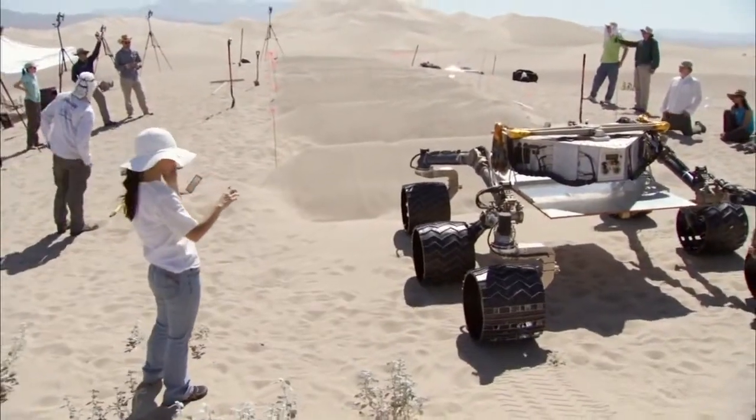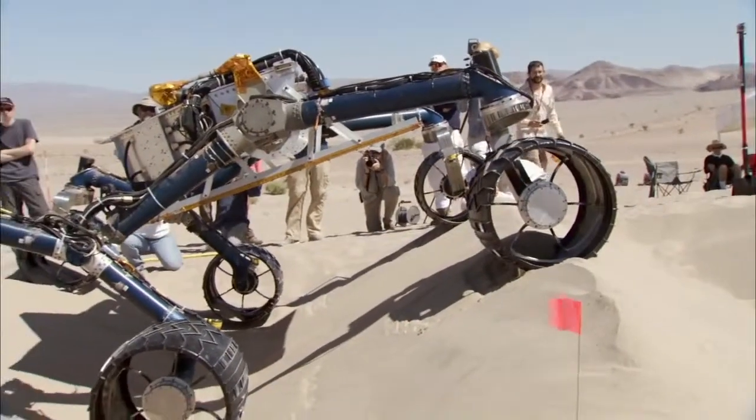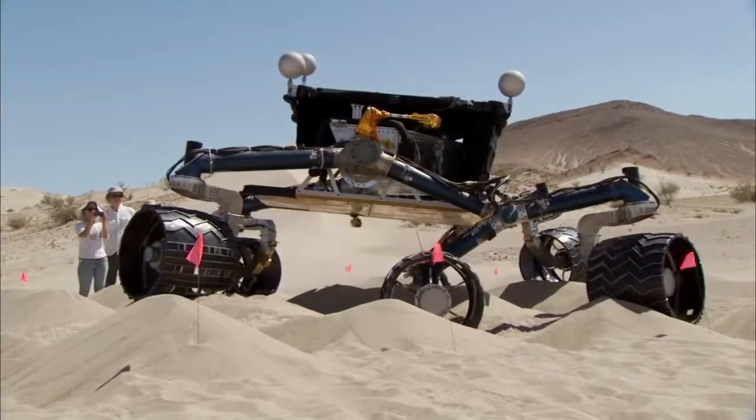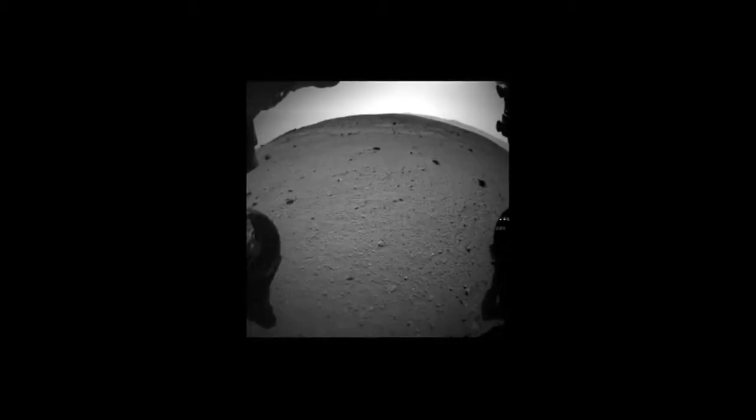This means driving through sand. We took the Scarecrow rover to the Mojave Desert, where we drove over similar sandy terrain to make sure that we know what's going to happen once we get there. The focus of the mission is really now on driving as we approach the base of Mount Sharp.